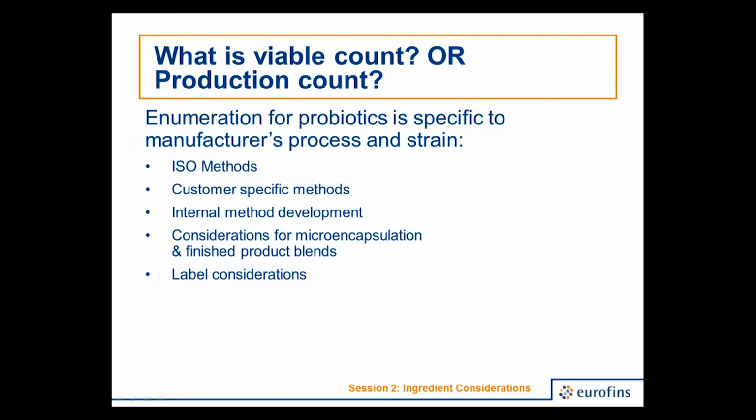The other piece as it relates to customer-specific methods is understanding that there should be considerations for how the product was made with regards to microencapsulation, or if the product has multiple species in the finished product blend. There are methods that target specific organisms as a blended product, meaning you can list two different organisms and still get a total viable count. Similarly, there are methods that can break through a lipolytic microencapsulation of an organism but still leave that organism intact. And it's a very sensitive procedure.